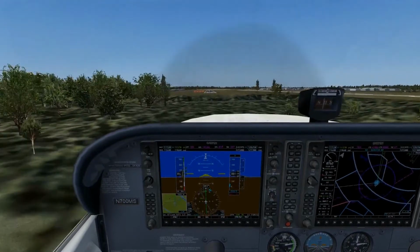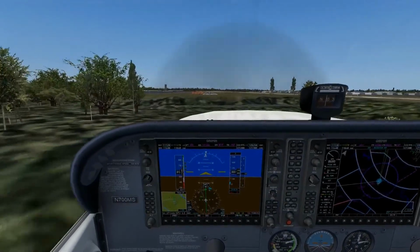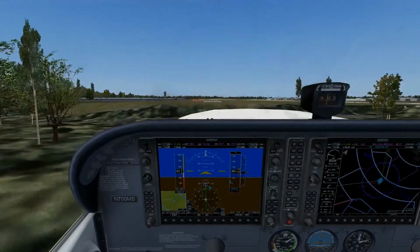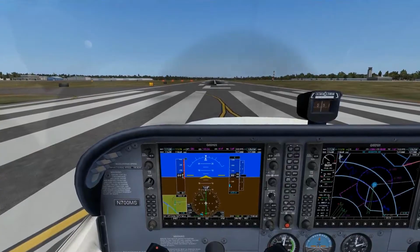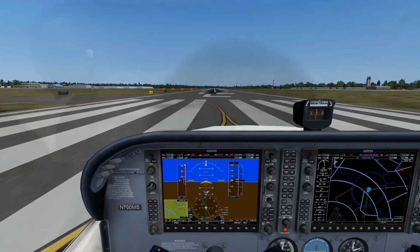We're adding in some notches of flaps. It extends our glide, gets us a little bit closer to the runway, but we are not going to make it. We stall out. So right now we have a 10-knot headwind.